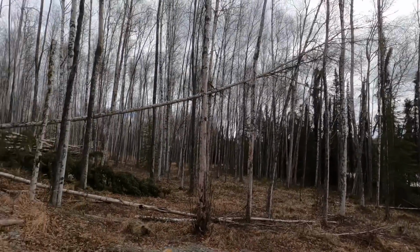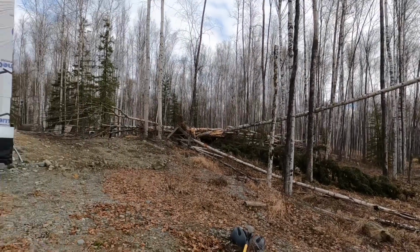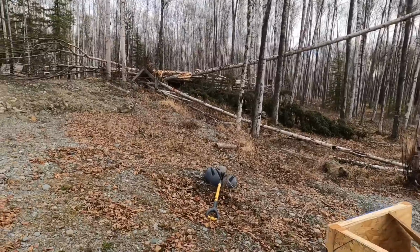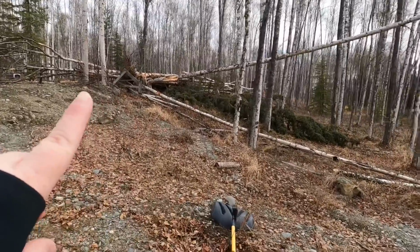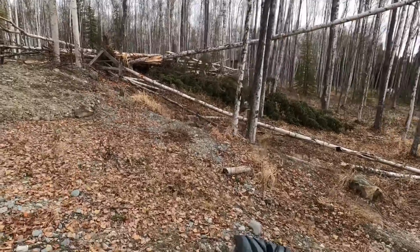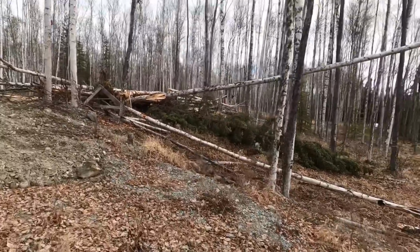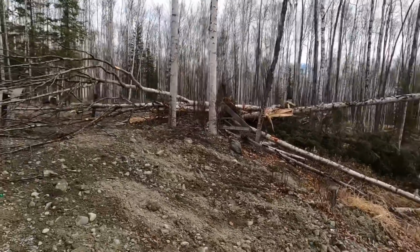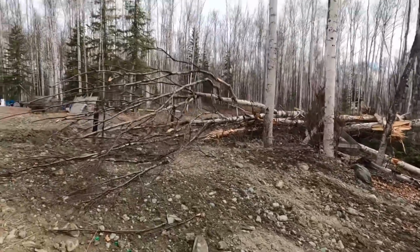Here is the giant disappointment. All these trees you see here, they literally cut those down after we were under contract because they put in the wrong septic.